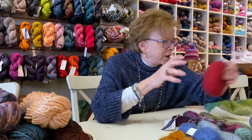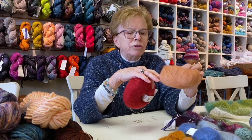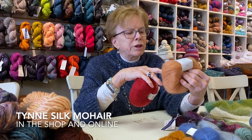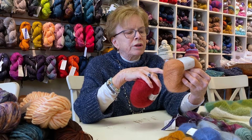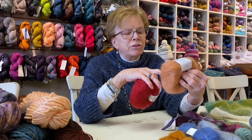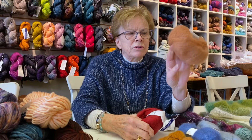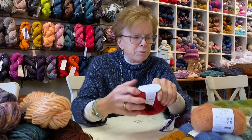We also have the tinned silk mohair from Sanvs Garn. And let me see what they have: 57% mohair, 8% silk, and 15% wool in this. But this is super, super soft. And this is the same thing.